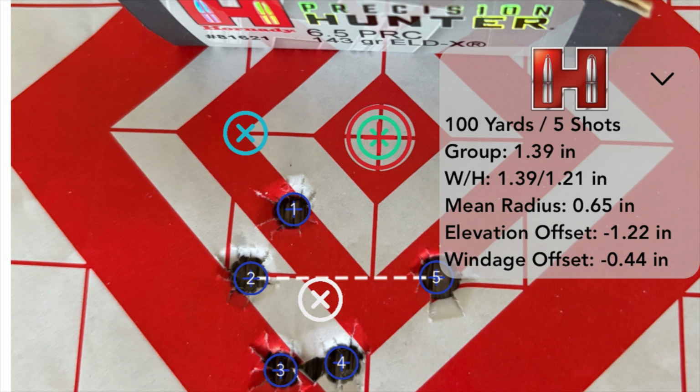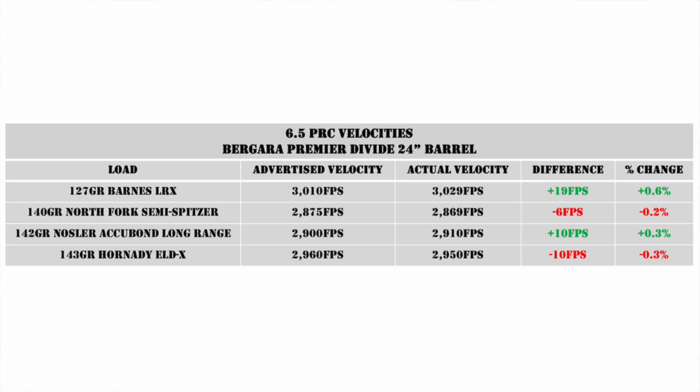Surprisingly, it did not shoot the 143 grain ELDX in the Precision Hunter line though. That was a little bit surprising. Usually most rifles really like that ammo. This is actually the first rifle I've ever shot that did not like that ammo. Now remember, this rifle has a 24-inch long barrel. Muzzle velocities were right there with all of that ammo compared to what was advertised.